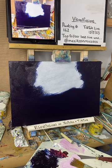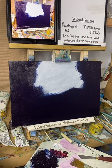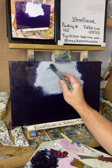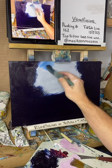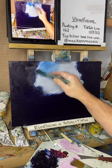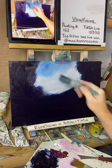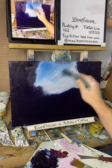I'll tell you what, let's brighten up this sky a little bit. Got a little bit of phthalo blue there. And we're just gonna use this brush here. Just a tad of colour. Just the tiniest bit of phthalo blue on there is giving me that nice colour. Maybe just a bit darker. Let's just pull that down. Could even go into white.